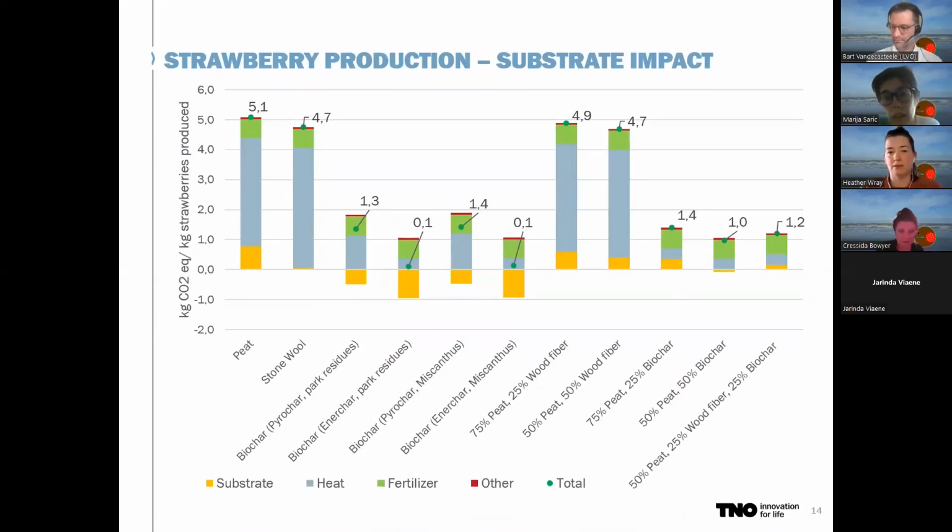This slide gives the same information, but with a breakdown of the different components. You can see the impact of the heat in the non-biochar scenarios versus when you use biochar. You can also see the impact of the substrate in particular, where the emissions are negative, below zero, for the biochar, where the biochar is added to the soil. So in this case, as before, the best scenario is the biochar substrate, and in a blend with peat is the best blend scenario.